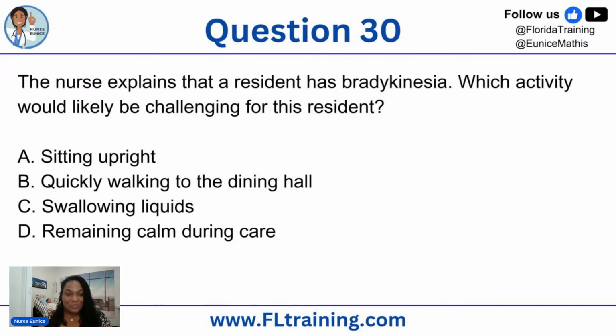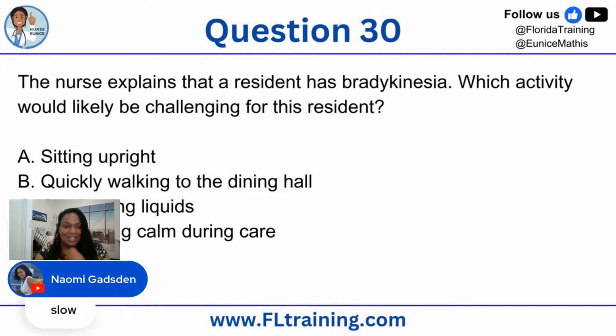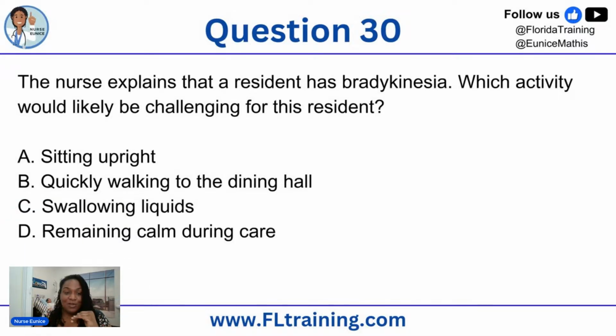Let's break these terms down. The nurse explains that a resident has something related to Brady. Bradycardia means what? That's right, Naomi and Catherine. So Brady means slow. If that's all you know about this medical term, the first word is Brady. The patient has an issue with being slow about something.